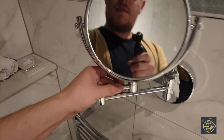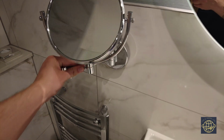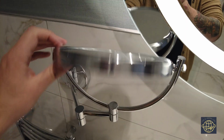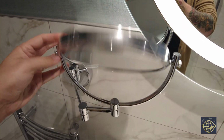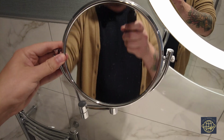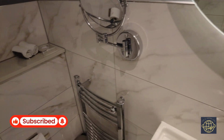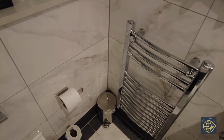This is a good little mirror as well, if we can work out how to use it. So, swivels round, zoom in mirror, and then a normal mirror and a zoom in mirror. So that's very useful. The missus would like that for the makeup putting on. Towel rail, heated, bin.